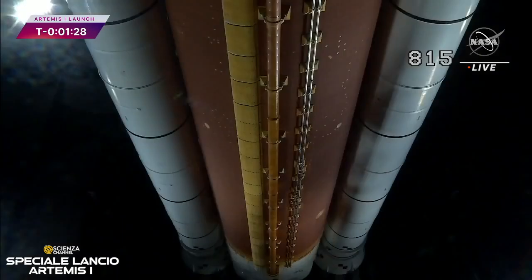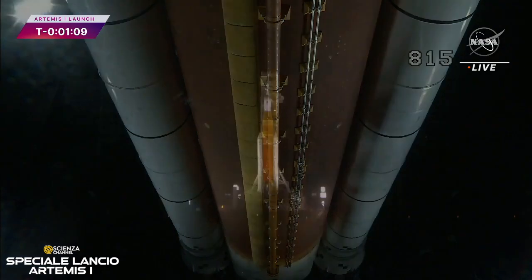GLS go for core stage to internal power. The rocket's core stage, which houses the 3 flight computers, is now on battery power. So there is no more hold time available because there's no more margin on the batteries. So if we have a hold, we'd have to recycle back to T-minus 10 minutes and recharge those batteries.